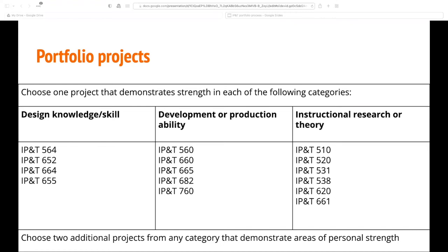Bobby? Like in 510, we wrote a chapter for a book, but it was a group project. So I put a significant amount of work in it, but would I not use something like that if I'm one of several authors?